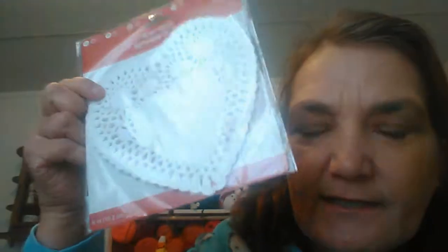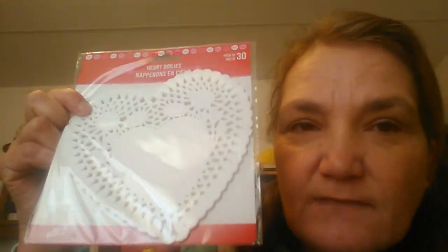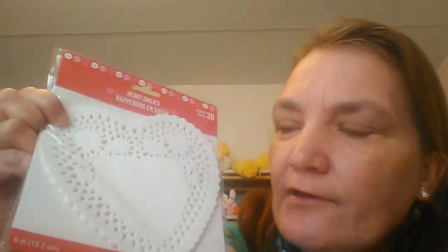I got some heart doilies. I've not heard really great things about these. I heard they stick together. Whatever. I got the ones from Target too, so we shall see how they work out. I haven't bought them before, but we shall see. I got some foam stickers. They're just red and white and pink.